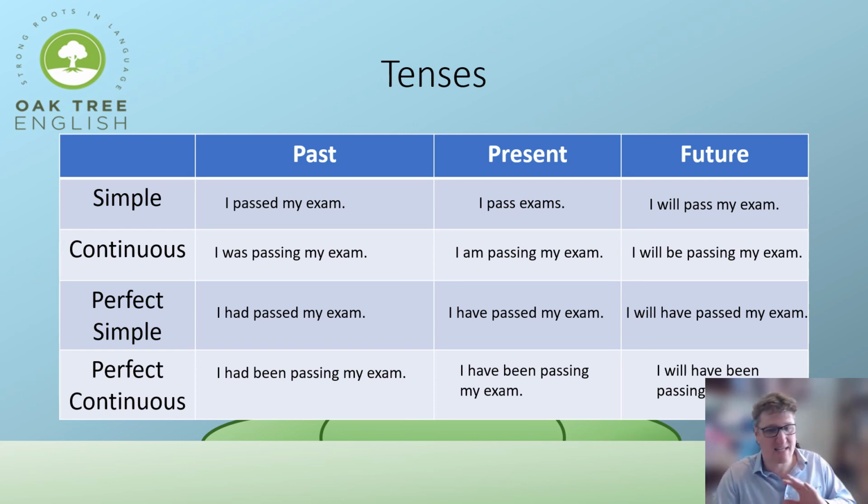You sometimes get mixed tenses, and you get conditionals, and there are various other formulations as well. But if you can master these 12 tenses, you will have mastered 90% of the grammar of the language. So notice the auxiliary verbs. I was passing, I am, I will be, I will have been. You've got 3 auxiliary verbs there, and then notice the participles.